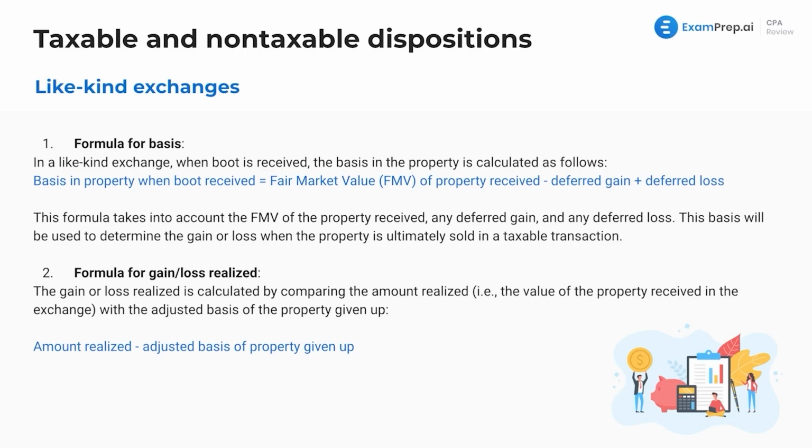However, what happens if we have deferred gains and losses here? You're going to subtract deferred gains and add deferred losses, because losses add to your basis. So eventually when you sell, then you'll have less tax because your basis is higher. Deferred gains are going to get subtracted here because when you eventually sell, that'll be a lesser basis, and as such, you'll pay tax on the difference. This formula takes into account the fair market value of the property received, any deferred gain, and any deferred loss. This basis will be used to determine the gain or loss when the property is ultimately sold in a taxable transaction. Continuing on here.